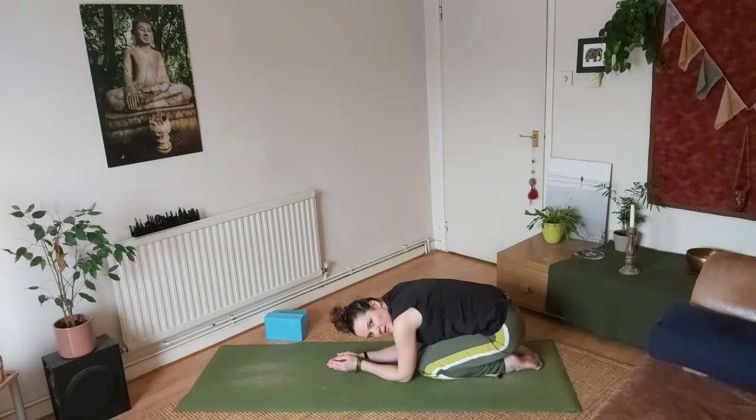And for our final Shavasana, for the last couple of minutes, you can stay here in child's pose, or if you like, you can move so that you are lying on the floor. Your choice. And just resolve to relax just for the last couple of minutes. And I will ring the bell when it's time to come out.